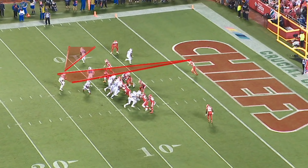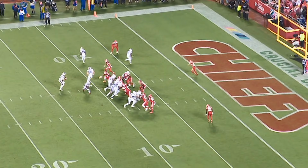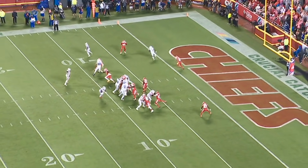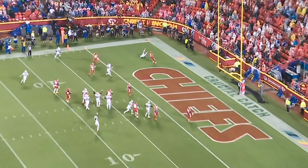Josh knew that lost in all the shuffle, they were going to lose track of Emmanuel Sanders, and he hits this ball into a really tight window and shows off some of that arm strength, some of that vision. In these red zone touchdowns, these red zone windows, we always mention how tight they are, and Josh Allen's getting better and better at making plays in the red zone.